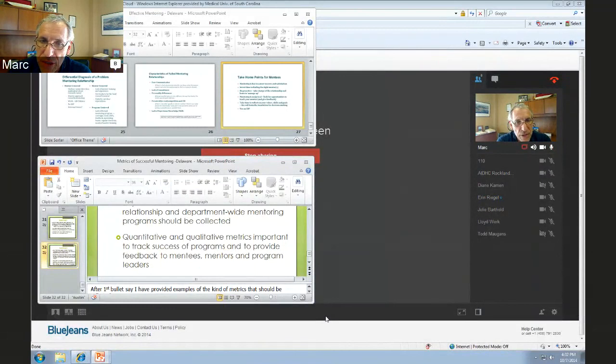So, those things are very important. As a mentor, if I'm mentoring a mentee who does not have one of those pay programs and is then reliant upon whether the chair is going to offer that protected time or not, that is getting harder and harder to do.